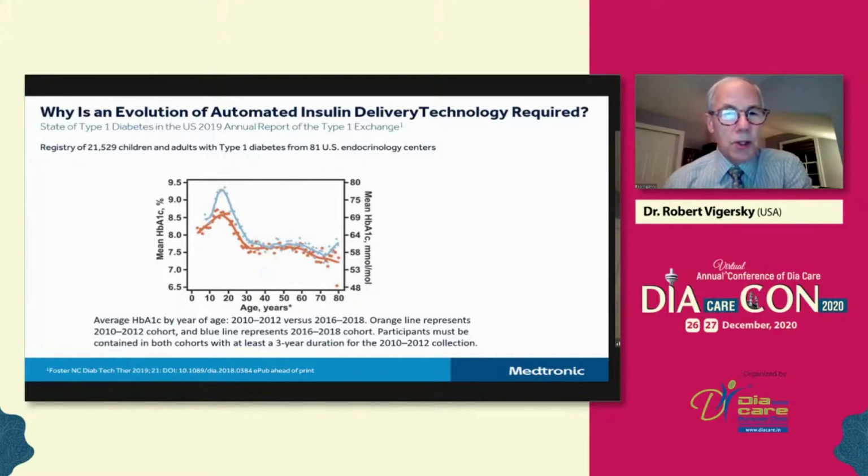What you can see here is a graph of the A1C over the age continuum. In the orange is the data that this same T1D Exchange collected in 2010 to 2012, and then in the blue from 2016 to 2018. I take at least 3 lessons from what this says. First, it says that we have a big problem in our young teenagers, children, teenagers, and young adults, where their A1Cs are spiking up to 8.5 to 9.5.